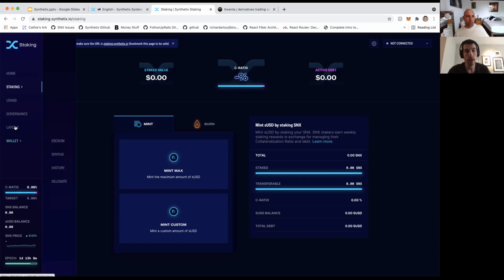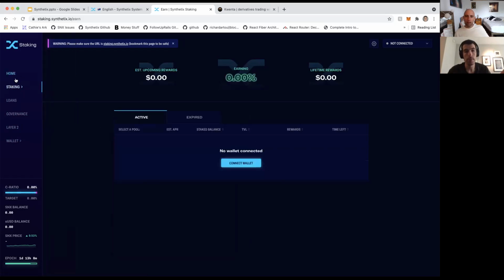However, when we talked about earning rewards on Synthetix, I don't have my wallet connected right now. Let me see if I can do that. I'm just going to stop my screen share, just to make sure I don't share anything. I have a test wallet I use. Let me just make sure that's set up.